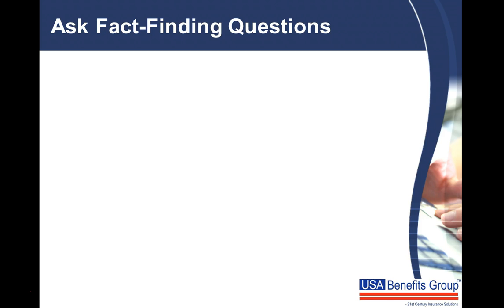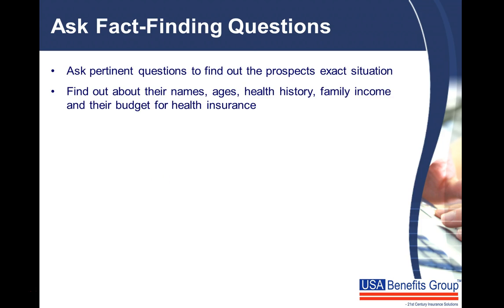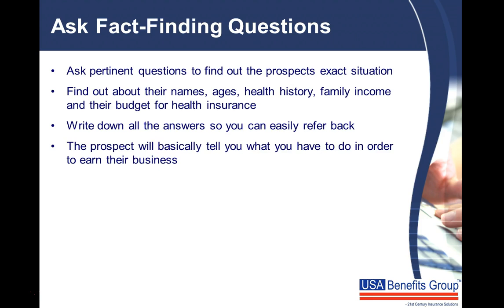The next step is asking fact-finding questions. And this is kind of where I get old school. I still pull out my yellow pad. I like to write things down. This is where you're going to ask pertinent questions to find out the prospect's exact situation. Find out their names, age, health history, family income, their budget, and so on. Write down all the answers so you can easily refer back. And basically the prospect's going to tell you exactly what you have to do in order to earn their business.